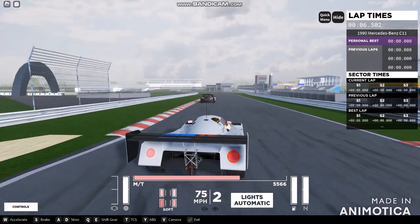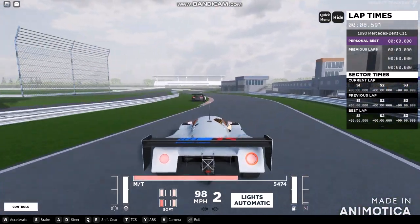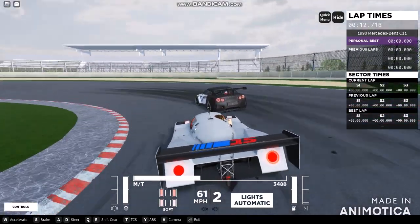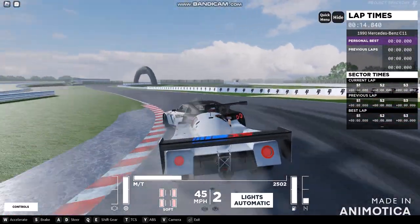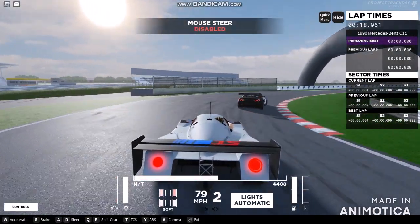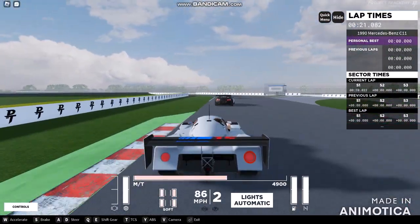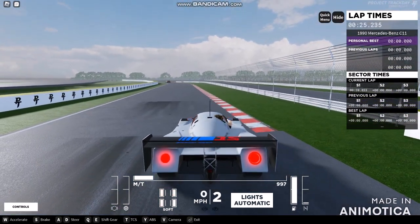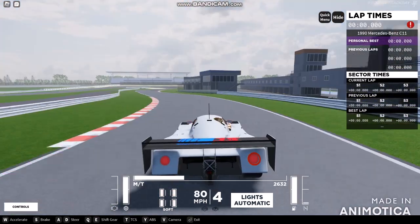Now let's check out the second gear. I'm not pretty sure this is going to give us good lap times. Now it looks like I have to disable first. Oh my gosh, this is absolutely the worst lap that I have ever seen like this.